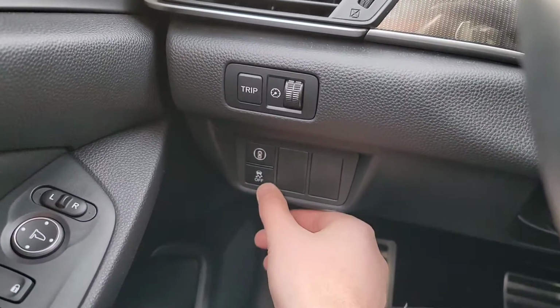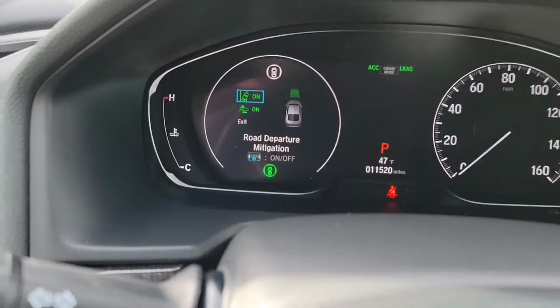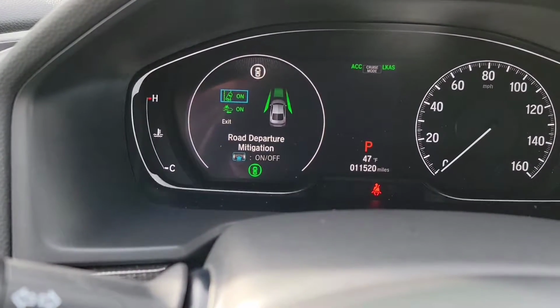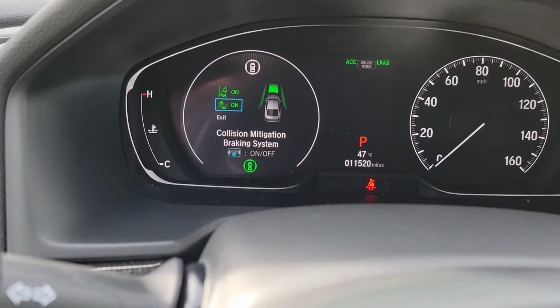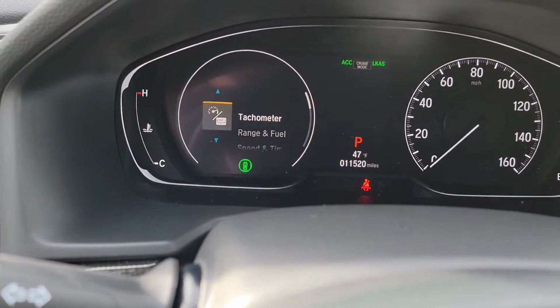You can have your vehicle stability assist. You have a quick point of reference here for any of your safety features. For example, like your road departure, if you want to turn that off. Your forward collision right here. So you got your collision mitigation braking. If you want to turn that off for any particular reason, you may.